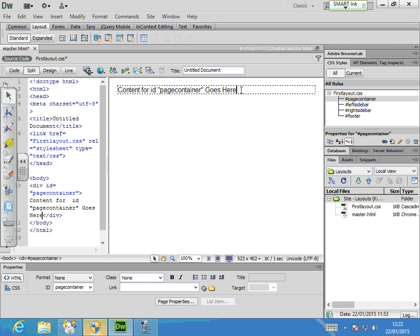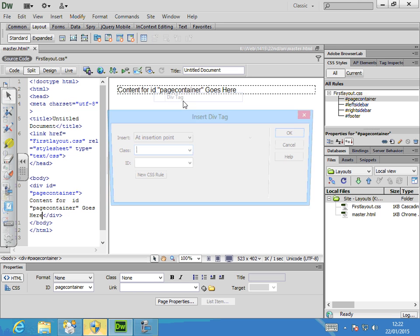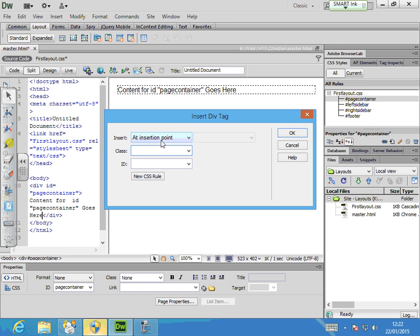Now, you can see my cursor is right now inside that page container. Now you can go for another insert div tag, and we are saying at insertion point, but then we are sure that we are inside the page container. Otherwise, it's good practice, you can always choose also. You can say after start of tag, and the start of tag is page container. If I say after start of tag div id page container, that means I'm just next to page container. I'm inside page container. Yeah.